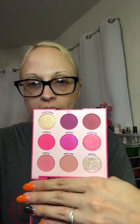I love these little plastic 9-pan palettes. And again, you would never know that I use this a lot. I wore this a lot when I was still going to beauty school. You can tell that I've dipped into this shade, but I swear to you, I have used this a lot. I haven't used any of these in this bottom row, but I've used all 6 of these. And I've gotten compliments every time I've used it.